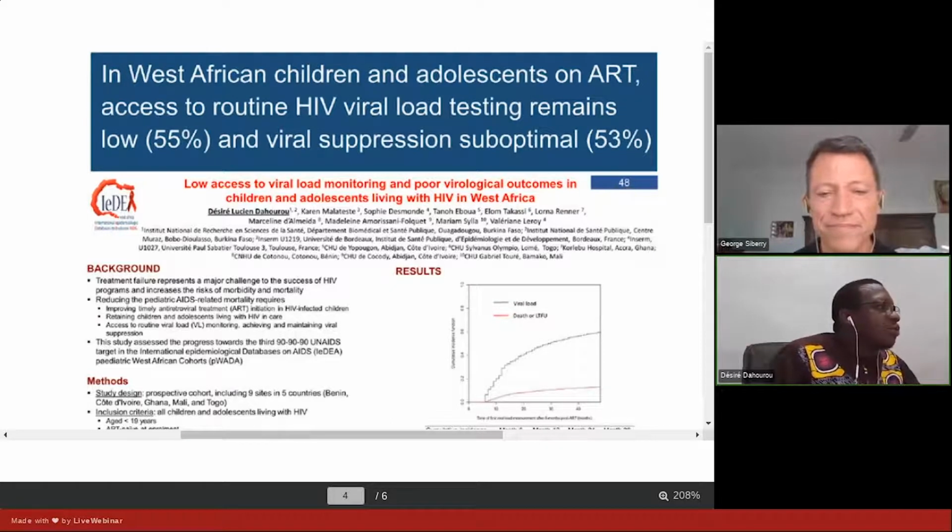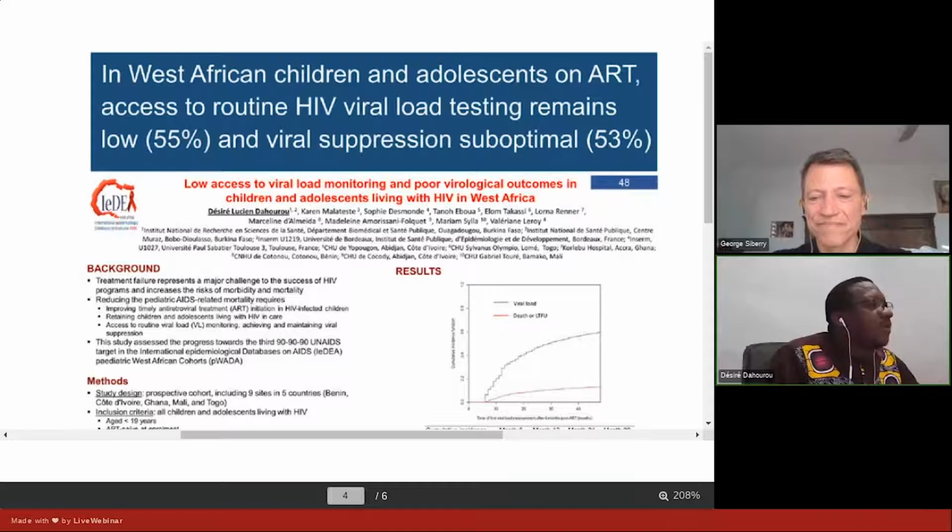Background: reducing pediatric AIDS-related mortality requires improving timely antiretroviral treatment initiation in HIV-infected children, retaining children and adolescents living with HIV in care, access to routine viral load monitoring, and achieving and maintaining viral suppression. So the objective of this study was to assess the progress towards the third 90 UNAIDS target in the IeDEA pediatric cohort.